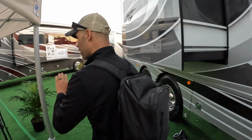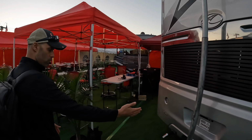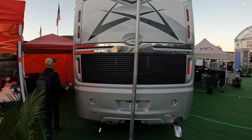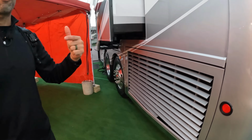Let's go to the back really quick. This is going to have the V-Ride because you are on the Freightliner custom chassis. There's your 20,000 pound hitch. Look at the beautiful cap. Also, something at this price level, you're going to have the side-mounted radiator. But what really makes this coach special is what's on the inside.